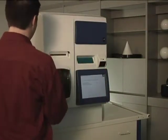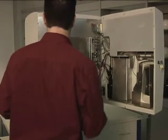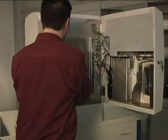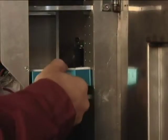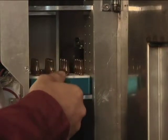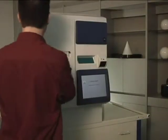When the cassettes to be changed have been selected, the technician opens the door. If someone tries to open the door without going through this process, an alarm sounds and an alert is sent to the pharmacy. The technician removes the designated used cassettes and inserts the new ones. The transaction is completed when the technician closes and locks the door.